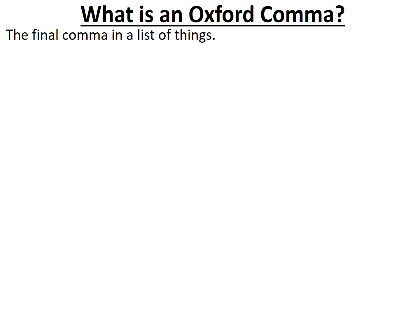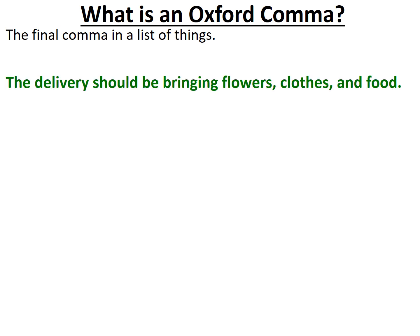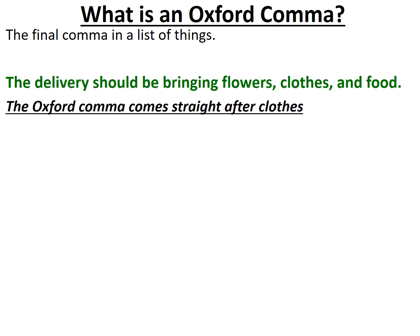Let me give you an example. The delivery should be bringing flowers, clothes, and food, full stop. The Oxford comma comes straight after clothes and before and food in the list.